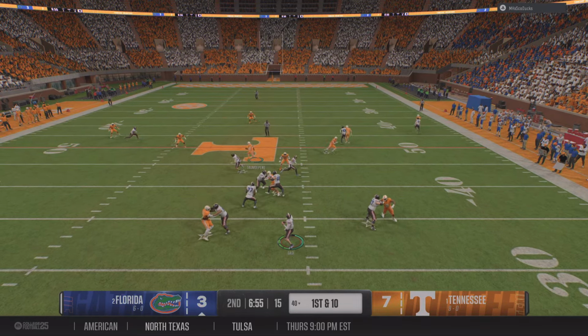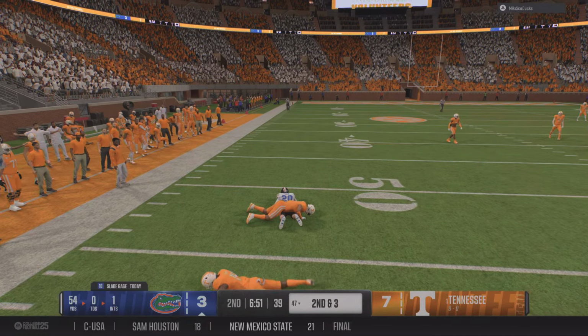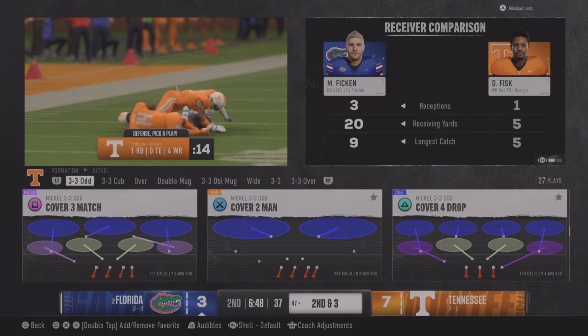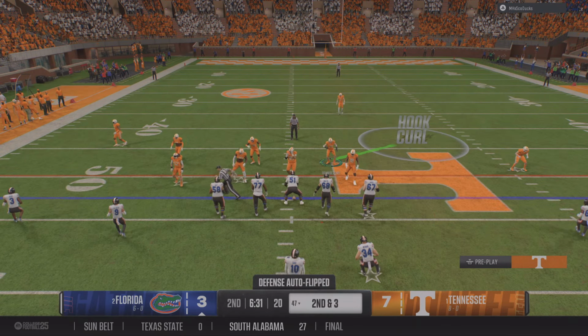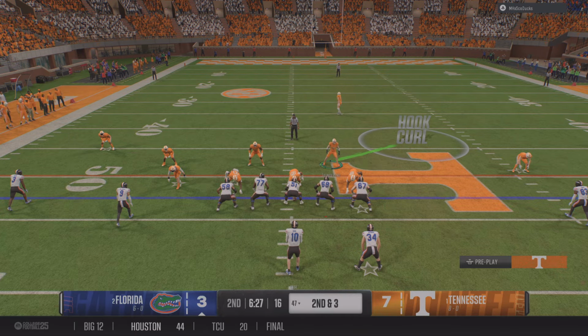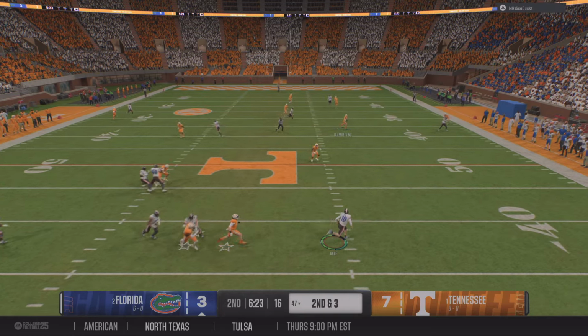Here's the snap. Quarterback looking to throw. Looks to the left, pass caught. One thing I love about this back is how he gets involved in the passing game. Nice catch here. The completion sets up a second down play. Looking to throw it again. He's moving out of the pocket.